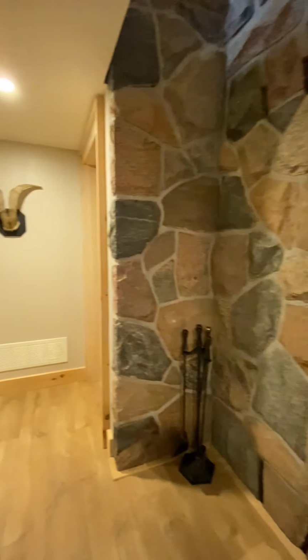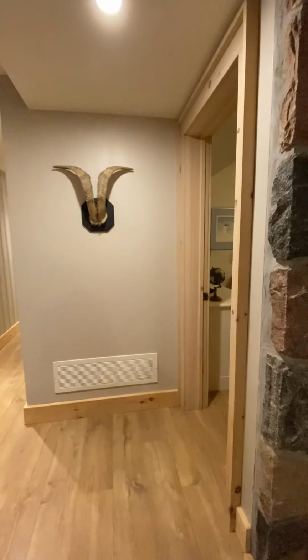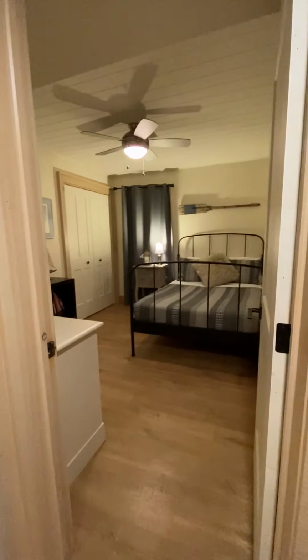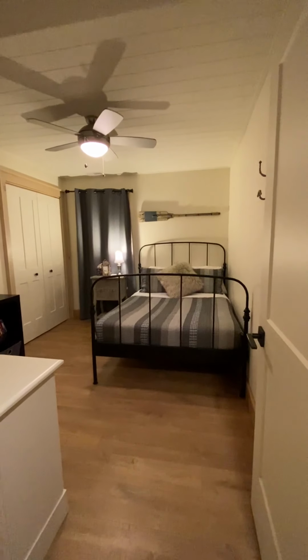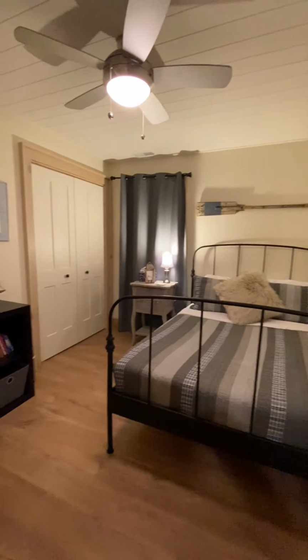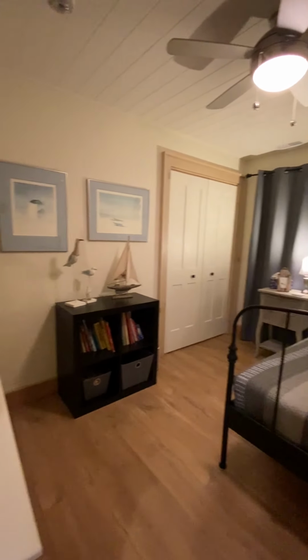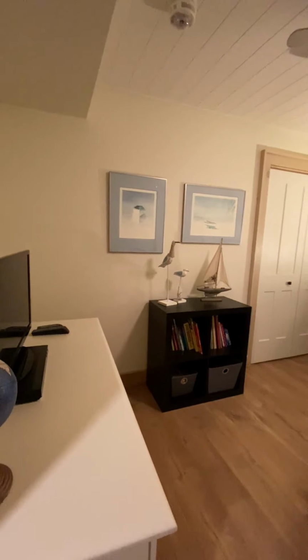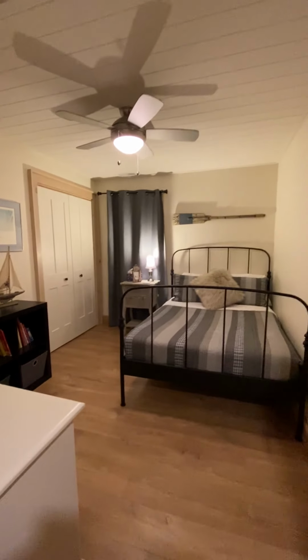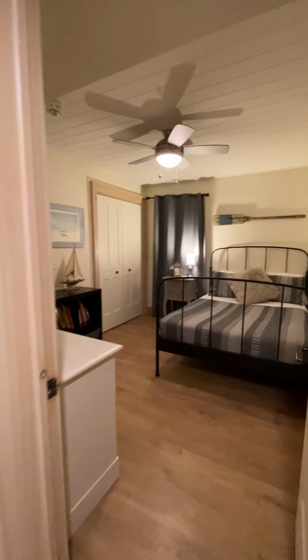Okay, so now we will head over here on our right, which is our first bedroom. This is a guest room right on the main floor. So there's 2 bedrooms on this main floor. This is the first one. Really, really spacious. Nice large closet there. And if you need a more private office at the cottage, this would be a perfect space for that as well.